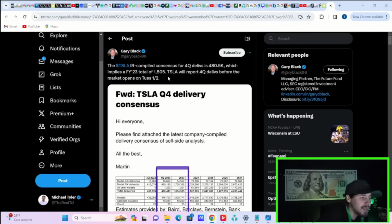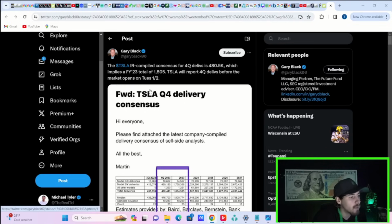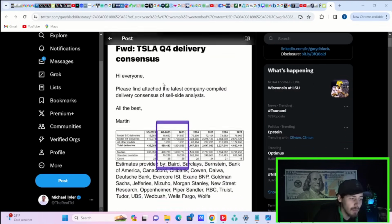Gary Black shares this: the Tesla IR team compiled consensus for Q4 deliveries that is 480,500, which implies a full year 2023 total of 1.805 million. Tesla will report Q4 deliveries before the market opens coming tomorrow.